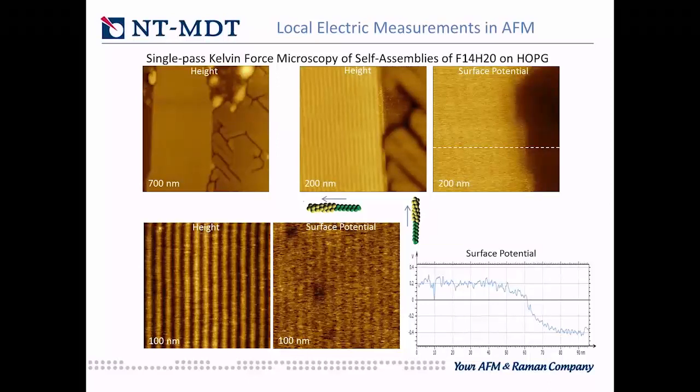Therefore, the interlamellar spacings have some contrast, but not a big one. But we also see two or three spots where there are some additional charges, seen in the surface potential image but practically not seen in the height image. Again, this shows that we can do measurements of local electric properties on a relatively small scale of a few nanometers, and that can be very useful for characterization of different materials.